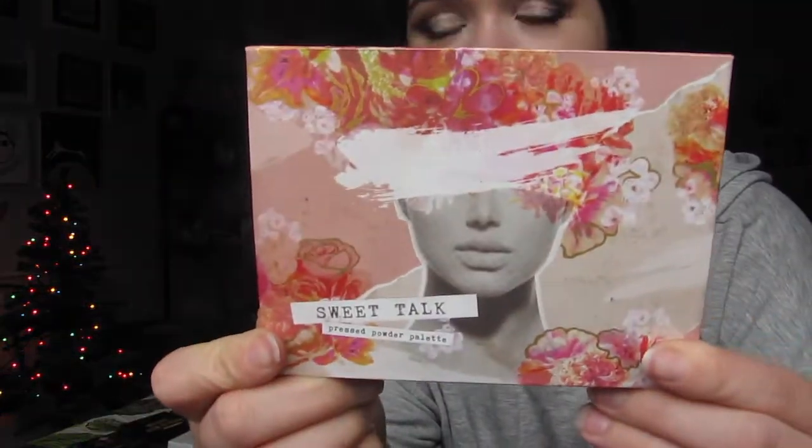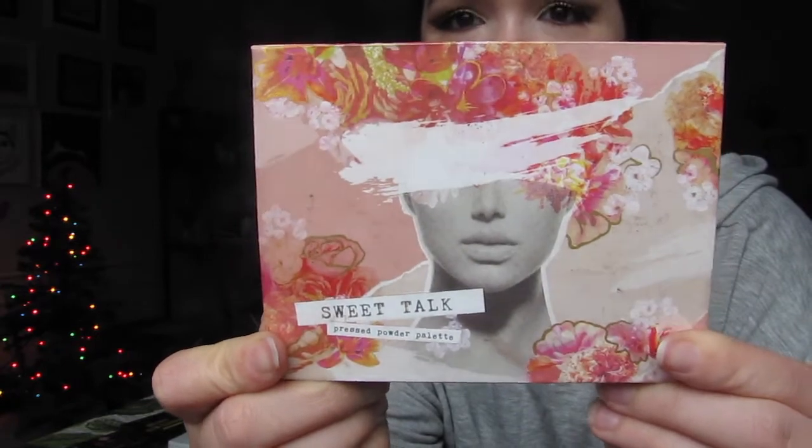The first one is the Sweet Talk palette. I love the packaging on this. They released this back in May, I think. It's like a spring palette. Very cute, but this was really exciting. I ended up buying this because it was the first palette they ever released with a Super Shock shadow in the palette, and I love the Super Shock formula.